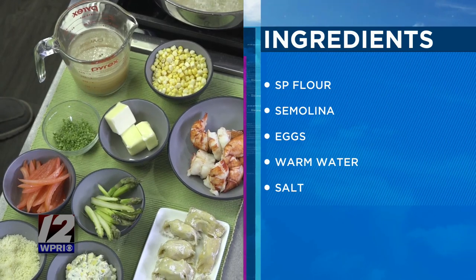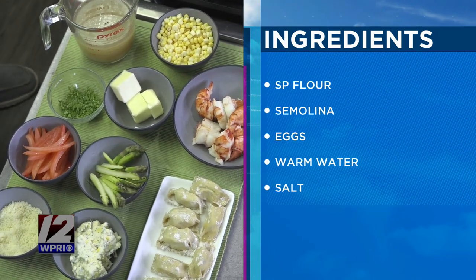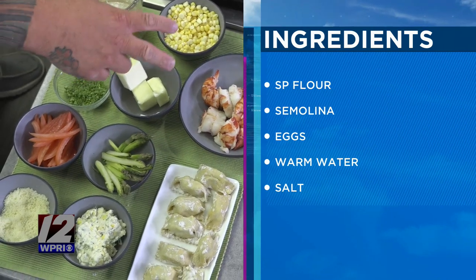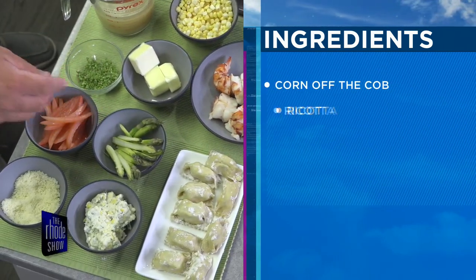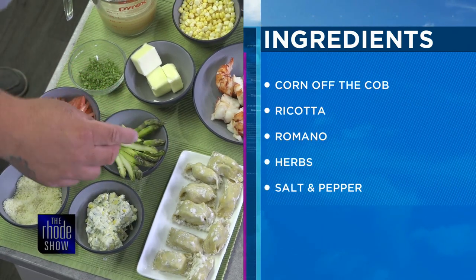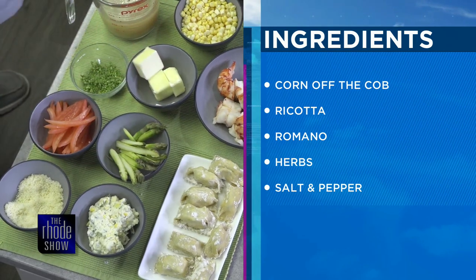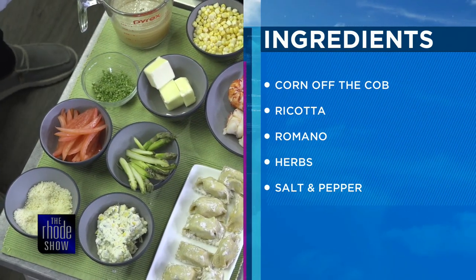Okay, so let's go over some of the ingredients that we need to put this together. Sure thing. So today we're highlighting lobster. We have some poached Maine lobster, some summer corn that's coming in season, and fresh asparagus. I made some angelottis with summer corn and ricotta. So it's a little summer corn angelotti. Man, those alone look delicious. Yeah, little pillows of heaven.